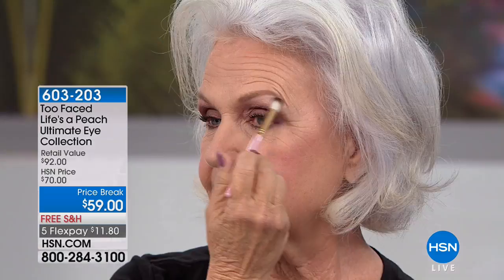Senegal tree extract is inside, so that helps to curl your lashes naturally from the base to the tip. And even if you have fair lashes like Alex, maybe they're not super curled, we've got that covered for you. Very, very black, doll-like, thick. You can build this. You're going to see a huge difference after one application, but you can continue to build it throughout the day because it's fortified with natural conditioners. It's not going to crunch. Patsy, looks great. Beautiful.